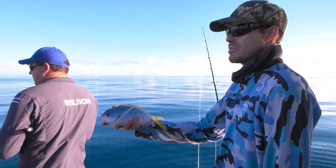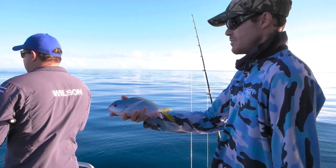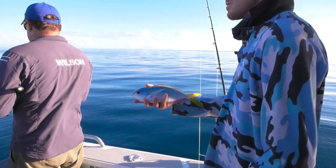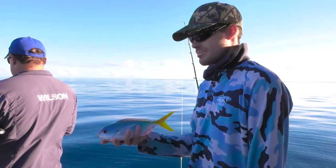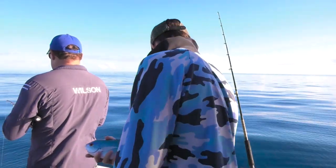So we're going to take the fillets off that fish? Yep, we're going to take the fillets off them, slab it up and drop them down. Nearly as good as actually catching a trout. Excellent work. Well done, you. Just as well you came along.